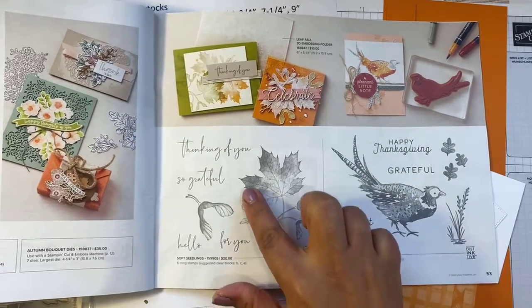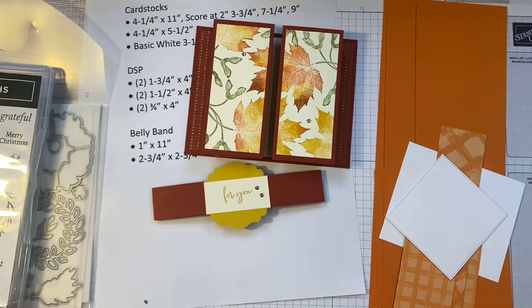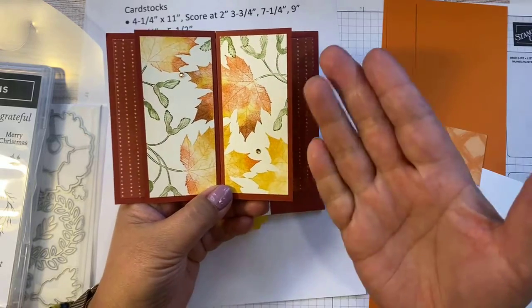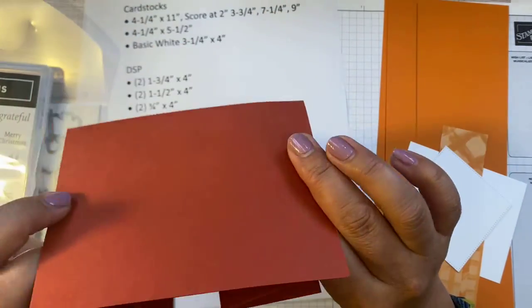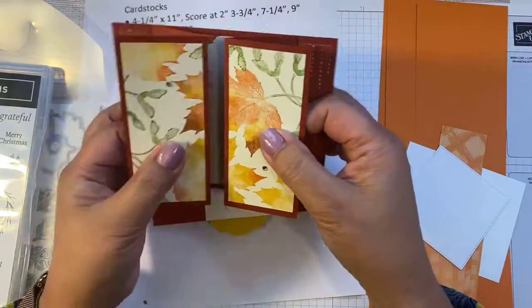It's really pretty. I see a lot of cards on Pinterest. It's perfect for fall cards. It's beautiful. And she created all that DSP, I mean, her own DSP. She stamped on here, and then she opens up here.